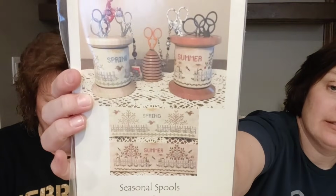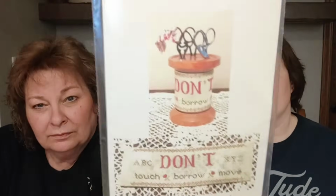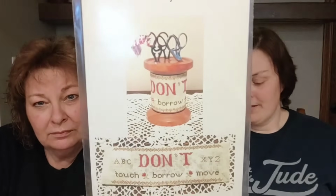And then moving into Nebby Needle, we actually just have a couple more of these left. This is the Seasonal Spools, Spring and Summer. And unfortunately the photography is a little off, so it's hard to see what it is. But it's just a spring and summer design. And same with this one, Don't Touch the Scissor Spool. Another Don't Touch My Scissors. That's a theme this year, isn't it?